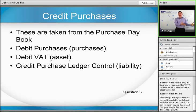Because they're not giving you an invoice, you've not owed it and then paid it off. It's like you've walked in off the street, decided, I want some electricity, here's my card, take it out of my bank, I've got it straight away. So if it's a cash purchase, when I say cash, I mean it's gone to the bank account, not petty cash. Cash is paid straight away.